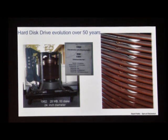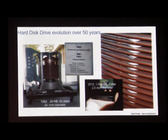This is a magnetic disk drive that is in one of IBM's buildings in California, in San Jose. It was built in 1962, and this device has 50 disks. Each disk is 24 inches in diameter, and the total capacity of this device is 28 megabytes. And we can compare that then to today's device. This is one of my own disk drives from 2012. It has about 1 terabyte of storage in one disk, only 2.5 inches in diameter. And a lot of this improvement is due to Spintronics and our ability to detect tiny magnetic regions so sensitively.